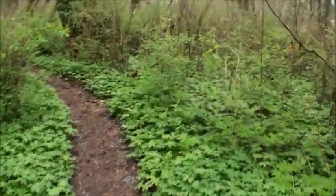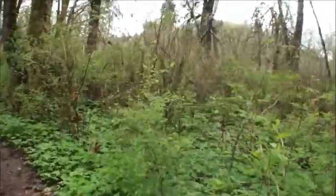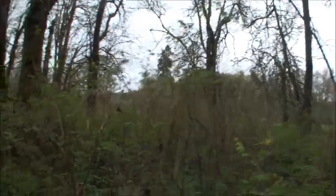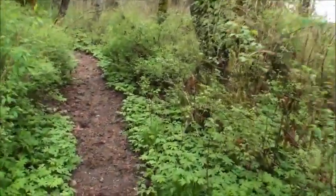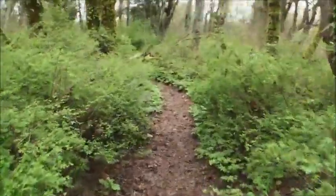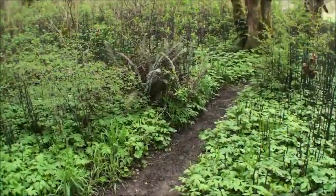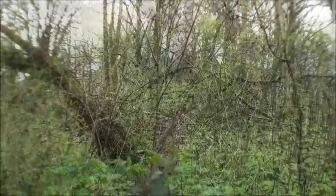I don't think that's an out. We're just going to keep going this way unless I see a path that shoots off that way. I can see the river over there. And there's a fork in the road. It looks like they made a path this way.